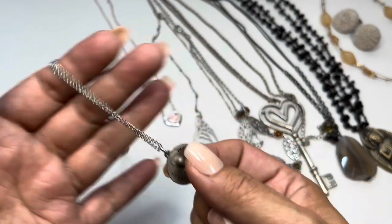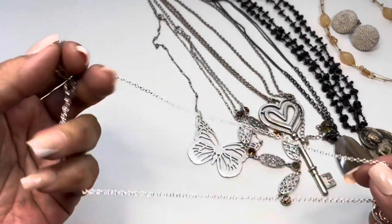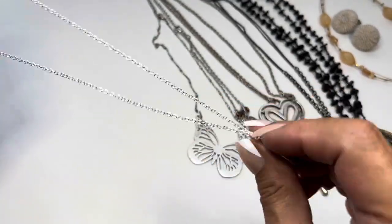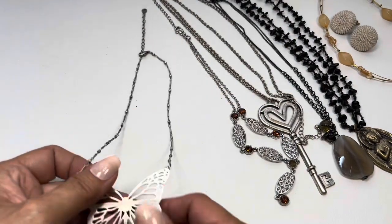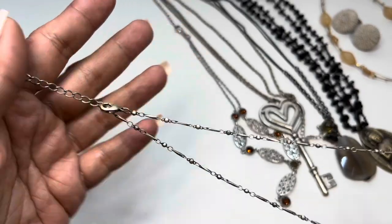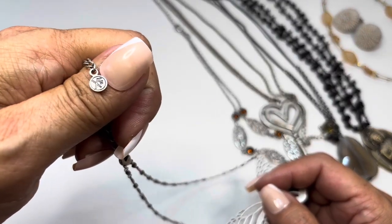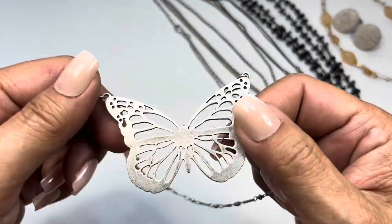So we have this here, it's nice. It's in great condition. This is a silver tone necklace with a little heart and pink rhinestones, and there's the back. This is in great condition. Here's an open work butterfly plate, but look at this chain. Isn't that nice? It has a lobster claw. Oh, there's even a jewelry tag, right? Does it say anything? Yeah, XC. Butterfly.